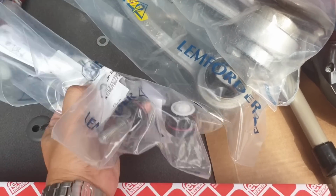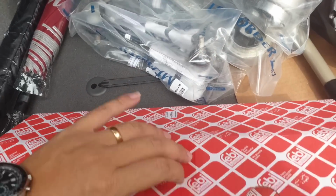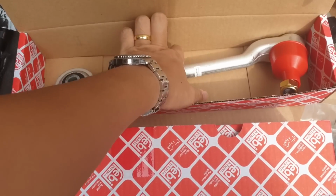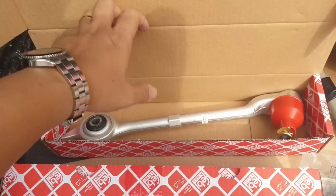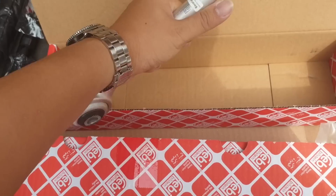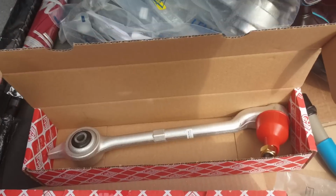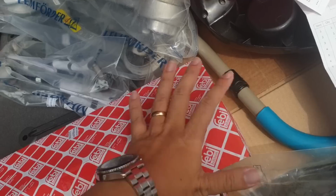These are the stabilizer links, also Lemforders. These are Febi lower control arms. Now some of my E39 gang tell me that this is of slightly lower quality than the Lemforder stuff, but because I'm buying so many of these at one shot, I decided to go for a slightly cheaper alternative. You see, the idea is that because all my arms currently in the car are quite worn out, the priority now really is to get new parts into the picture.